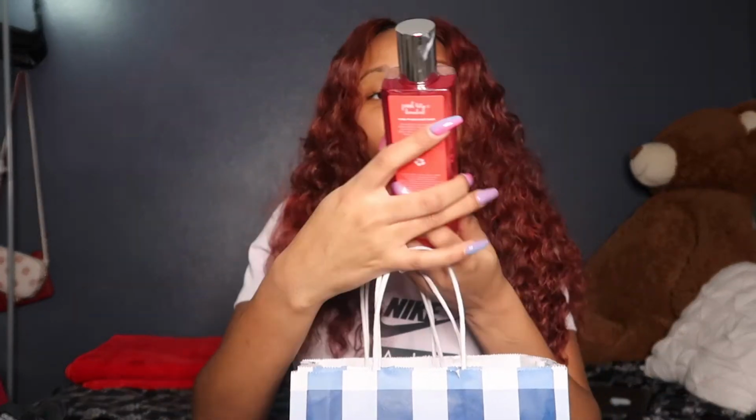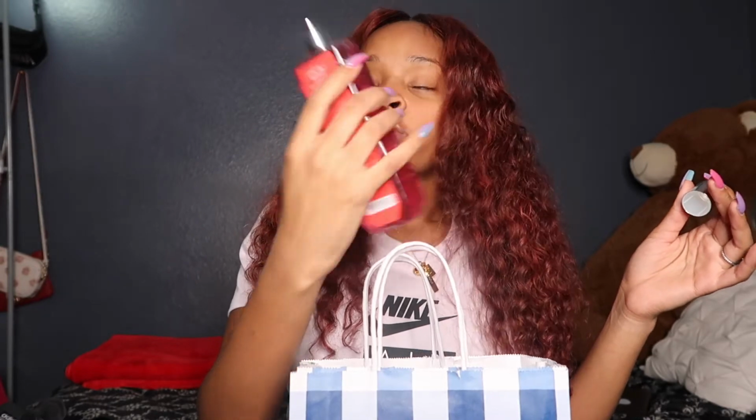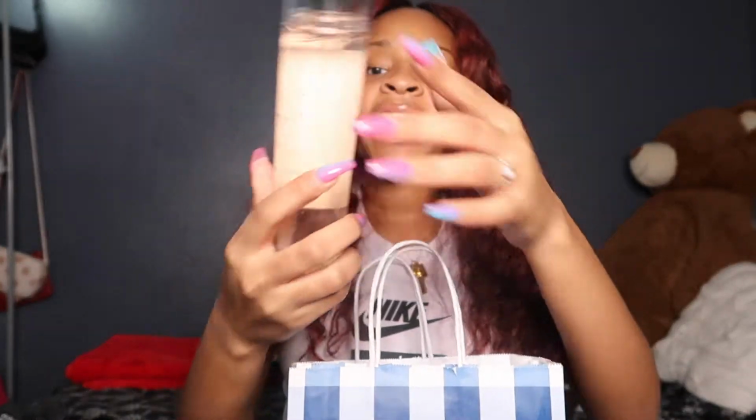Next, I got this Pink Lily and Bamboo fragrance mist, and this smells really, really good. I love this. I have one, but it smells really good, so it don't hurt to have more than one, girl. Y'all know. Next, I got this vanilla bean fragrance mist, and usually I do not like anything vanilla smelling, but I smelled it over and over again, and I'm not gonna cap, it actually smells really, really good.